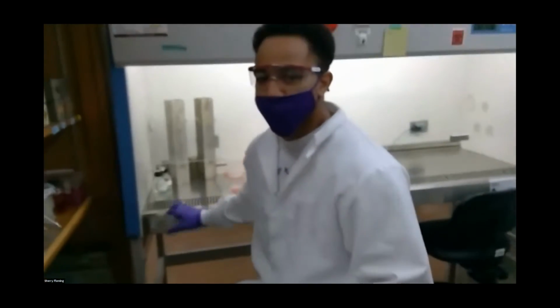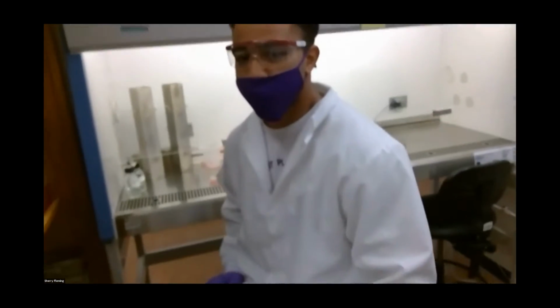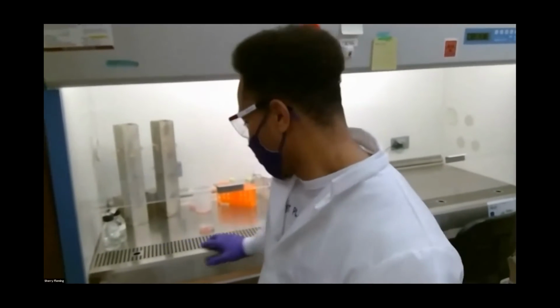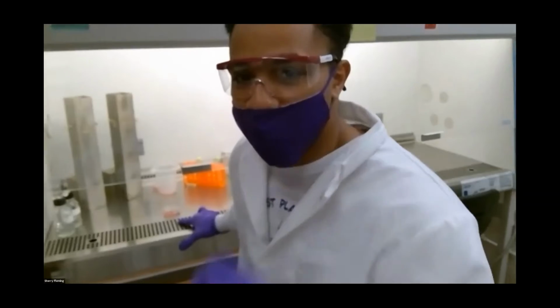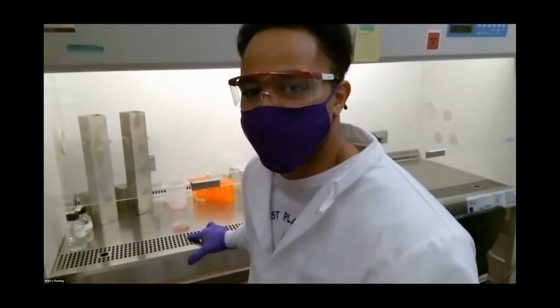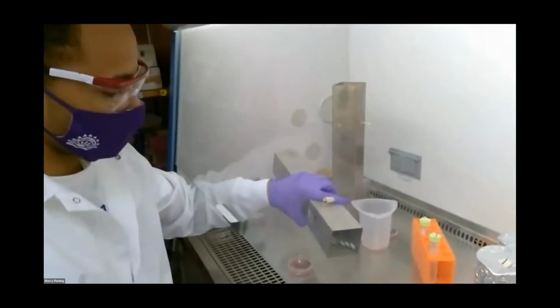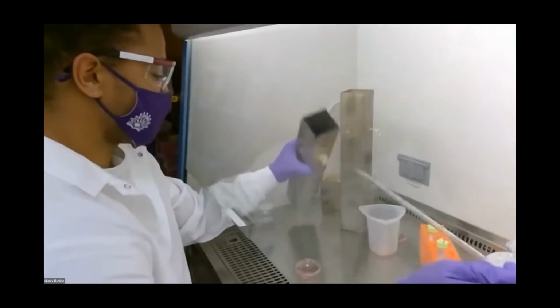Devante is over here in our tissue culture hood, and he is going to be splitting cells. So Devante. Hi everyone, I'm Devante Hammer, and like Dr. Fleming said, I'll be splitting the B16F10 melanoma cells right now. So I'm going to go ahead and take off the old media.